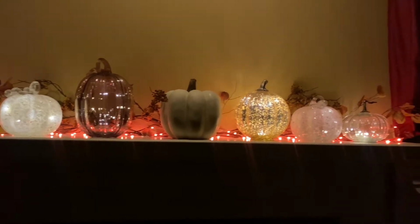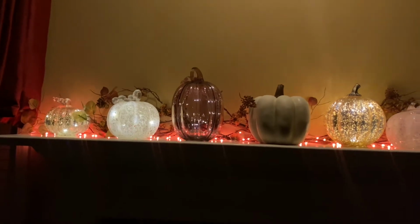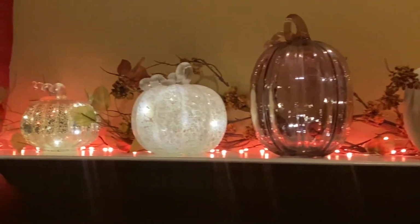You can see the tea lights flickering and the little patterns on the wall from the little cutout designs on it. Now moving on to my fireplace, this is the way everything looks with all the pumpkins lit up and the little row of orange lights behind it. With the picks added to it, it just has a November feel for it.